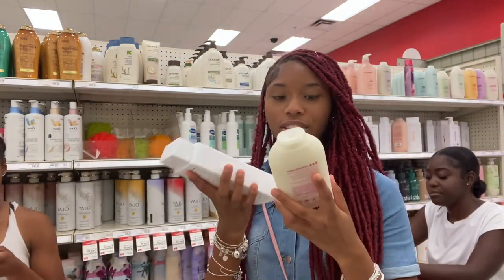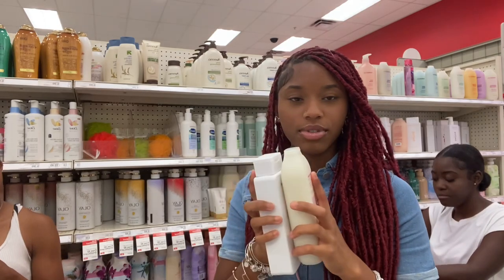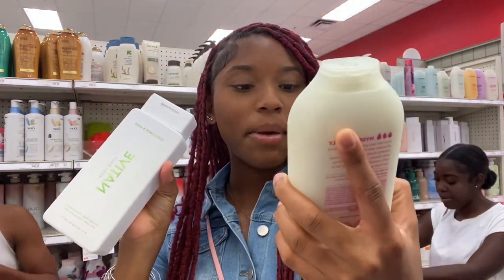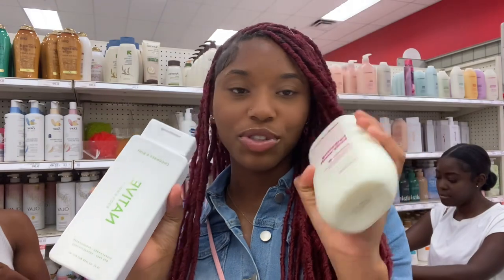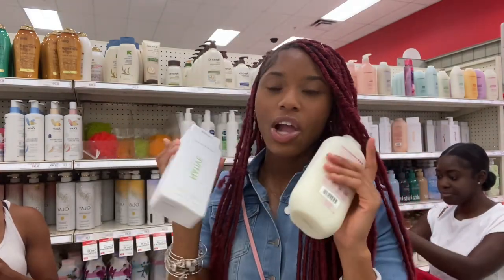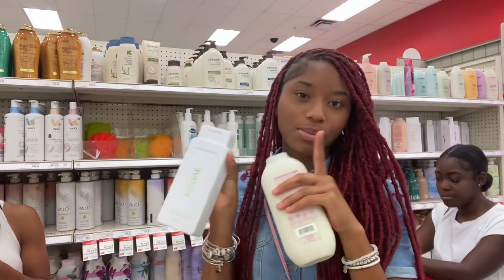Sniffing all the lotions, or I mean, not the lotions, the body wash. I decided to get these two, the Native and the Method Body Magnolia. This one smells like a baby, and this one smells like cucumbers and mint. And we're gonna go on to the body scrubs I was talking about.